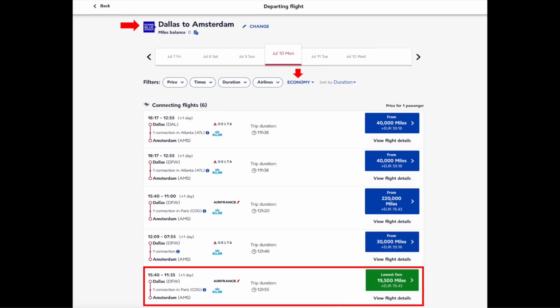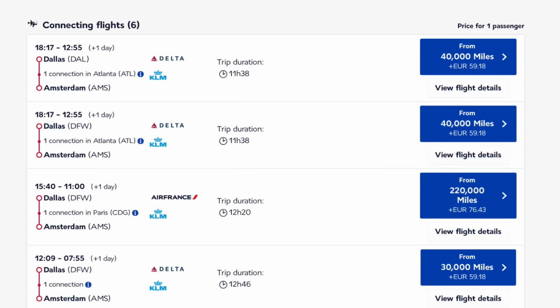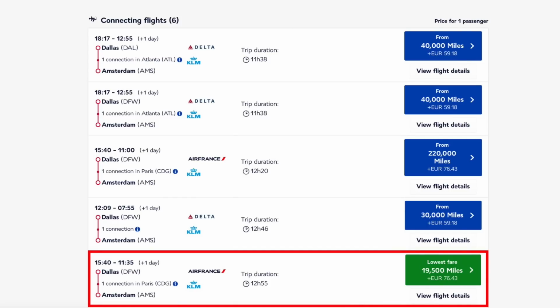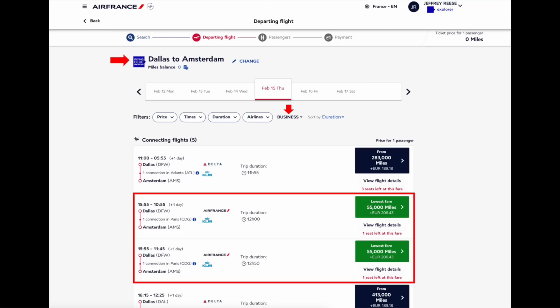After sifting through a bunch of not so great redemptions like the one there in the middle of the screen for 220,000 miles, we did find that 19,500 mileage sweet spot there, with taxes and fees just being about 76 euros. And kicking aside that really stupid redemption of 220,000 miles, the other ones are also not that bad at 30,000 and 40,000 respectively. And the same goes for business class too.